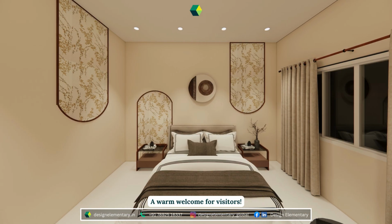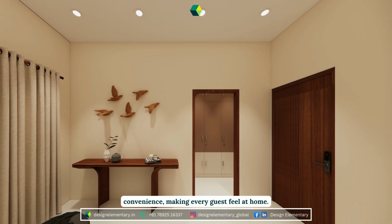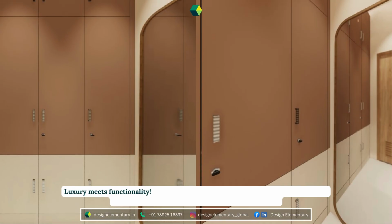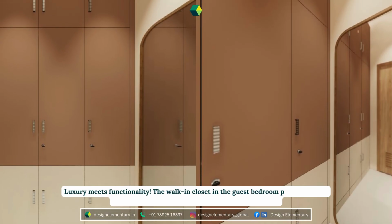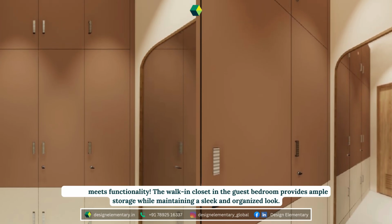A warm welcome for visitors. The guest bedroom is designed for comfort and convenience, making every guest feel at home. Luxury meets functionality. The walk-in closet in the guest bedroom provides ample storage while maintaining a sleek and organized look.